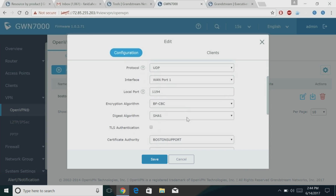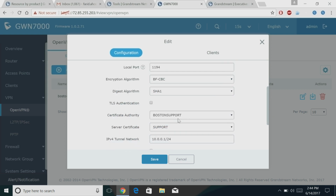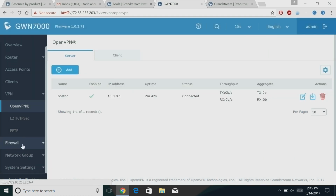Our phones support OpenVPN, and you can upload the certificates to them. Okay, I got a certificate authority, I got a server certificate. Where did I get these? Let's exit out of here and go to the certificates and see where I created them.